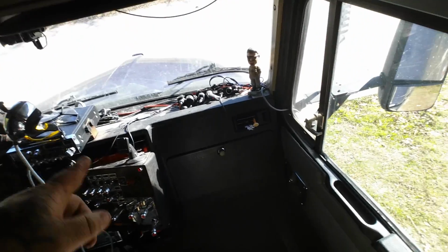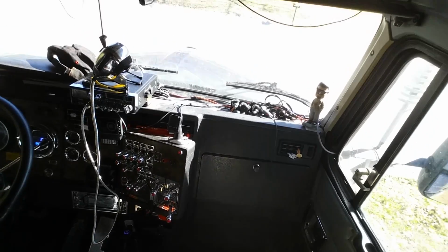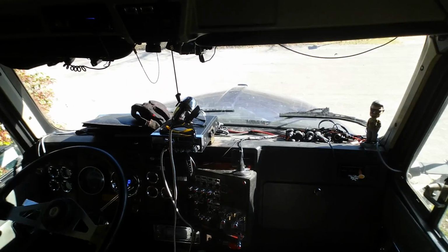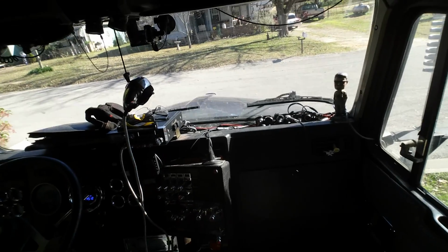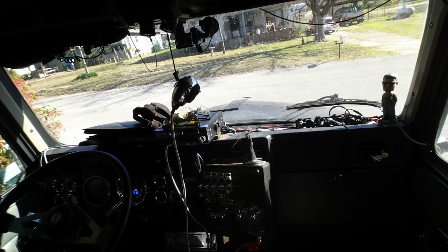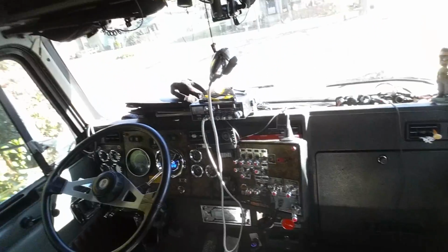So the wires run down in through the dash, through here, and down into the cable box or battery box, and they're directly connected to the battery. So when I leave for the week, I have to unplug all that stuff, or it continues to draw power. And then my GPS mount, my GPS is inside. I've got to update it, which I'm going to do here in a minute.